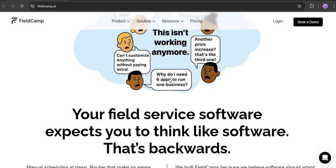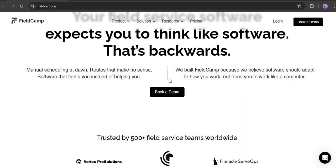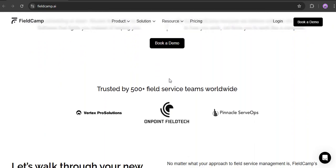Right. Which brings us to the AI. That's the potential genius part. Exactly. And they're saying it's not just like ChatGPT bolted on, which some others have done. Okay. They developed their own custom AI. They call it Handy. Handy, okay. And it's supposedly trained specifically on millions of field service tickets. So it gets the language, the intent.